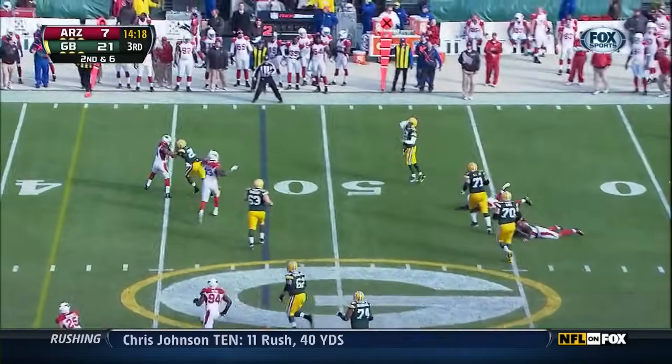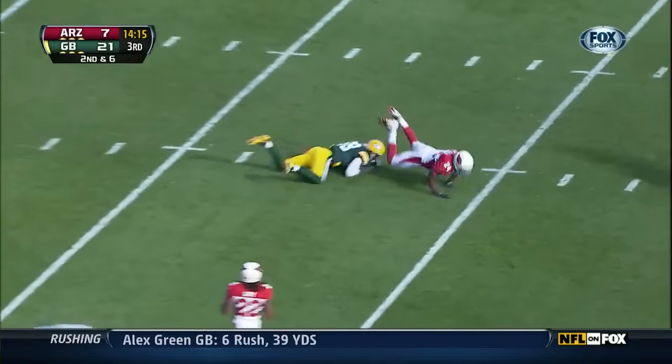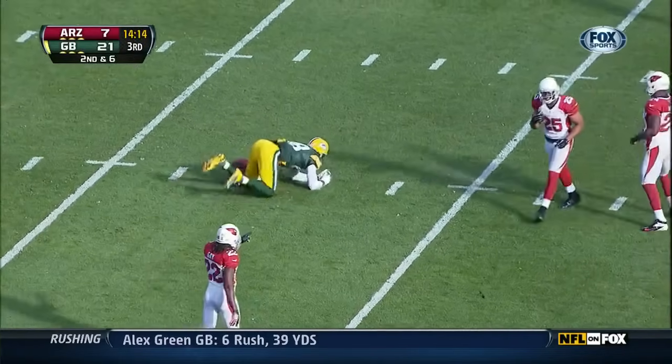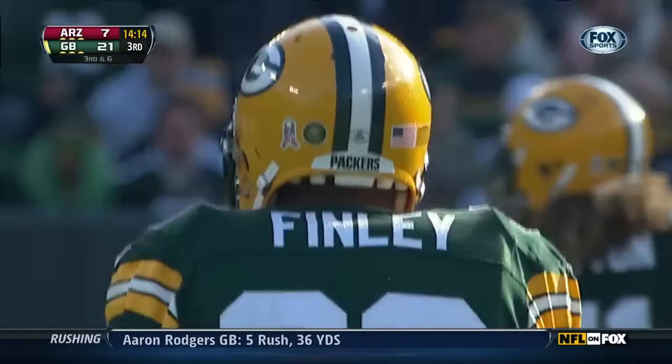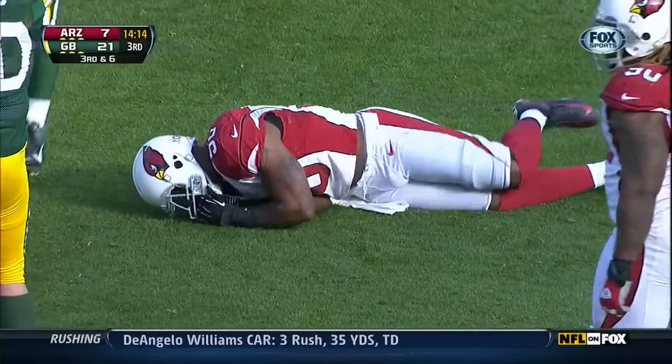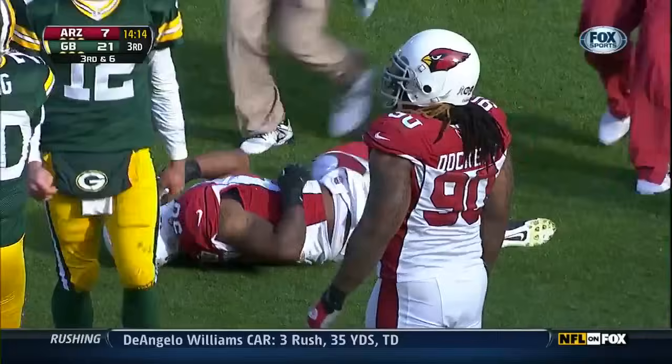Thanks, Pam. As Rodgers escapes trouble and then throws too short for Jermichael Finley. That was almost Favre-esque. Rolling out to the right, throwing back across the field. And now down is O'Brien Schofield.